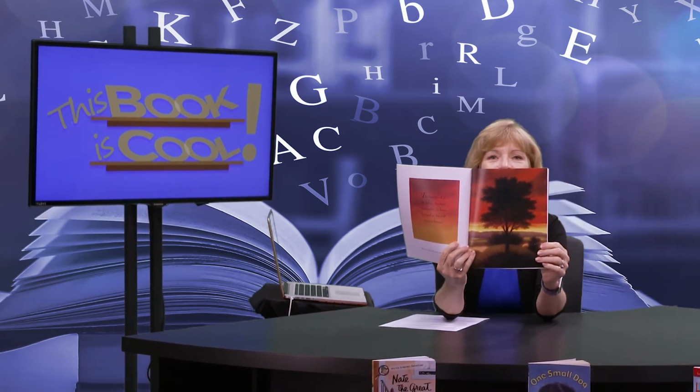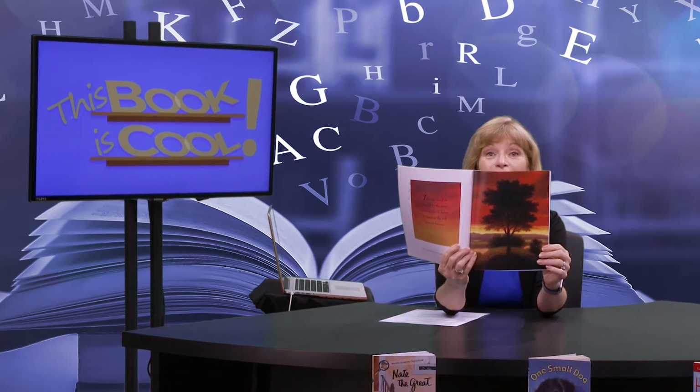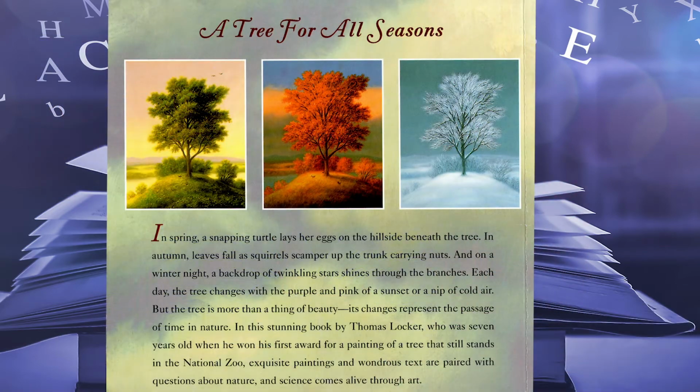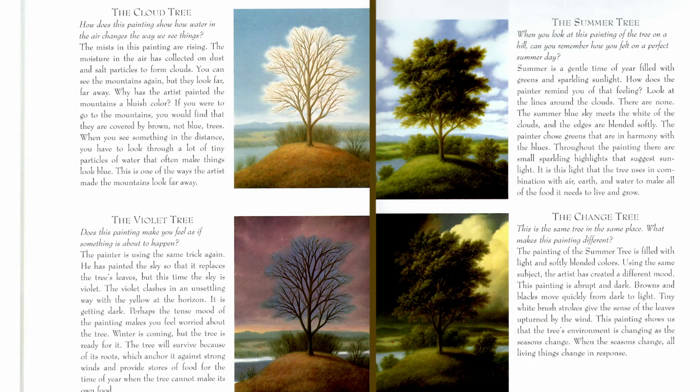I enjoyed talking to Derrick Randall about the book Sky Tree. The illustrations in this book are magical. Look at this one at sunset. I think this book is evocative. Isn't that a great word? And there is a glossary at the end of the book that shows every picture, and it describes how the painting of the tree was put together. So it's really a great combination of art and science.